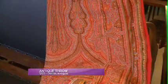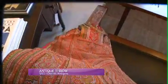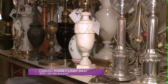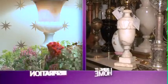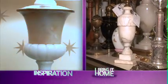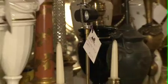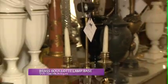I also scored points for the antique paisley throw that can be used on the bed, and Tony's equally fond of my vintage mirror find, which brings us to lighting. Again, these were antiques. Oh yeah, terrific. And just right here off the streets of Chicago, right here in town. You don't have to go to the south of France. You can find beautiful lighting right here in Chicago. Exactly, right in your own backyard.